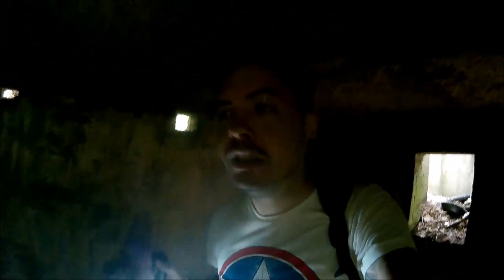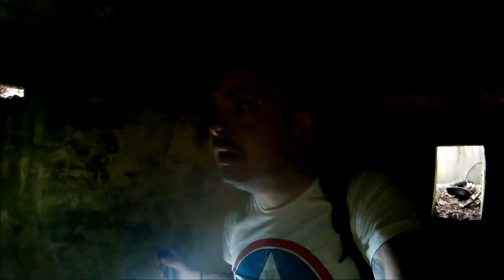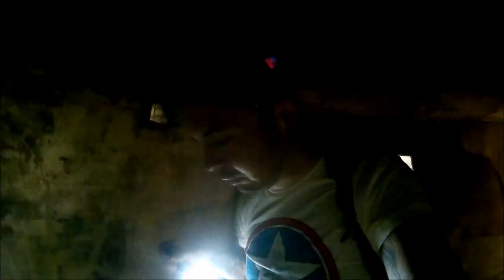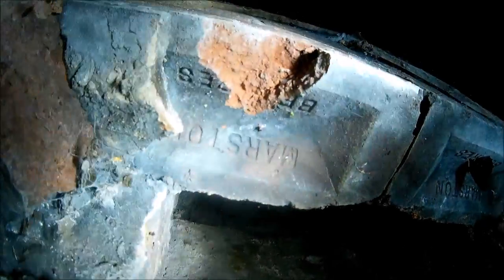Never, ever do one of these on your own, like what I'm doing, unless you're really experienced and you know what you're doing. You know what to look for more than anything else. Do not attempt these on your own. Saying that, that is a fireplace, with the name of the maker of the brick. Can you see that, guys? Just there.